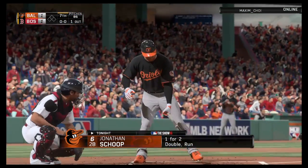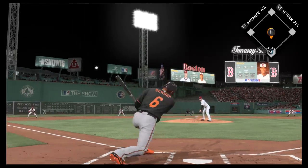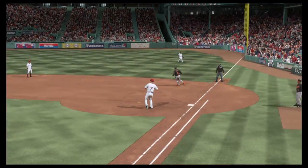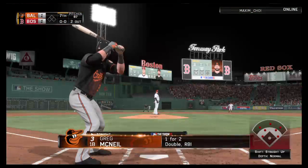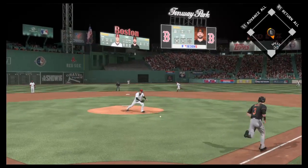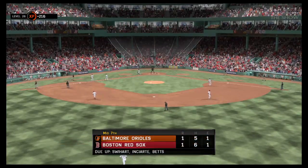Jonathan Scope steps in, working on a 1-for-2 game so far. From the stretch. Chopped weakly to the left. In time to first, and there are 2 away. Greg McNeil will step in, a ground-out victim as last time. Ready with the first pitch. Here it comes. And a good effort as he's able to stick with it and get the third out of the inning.